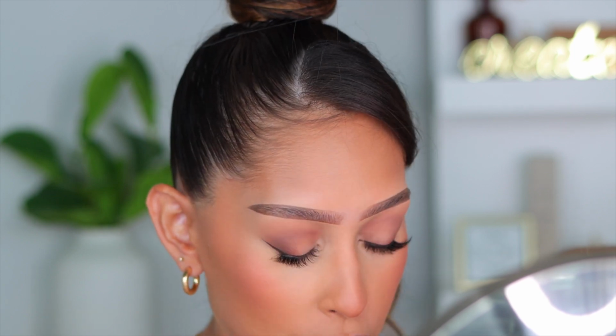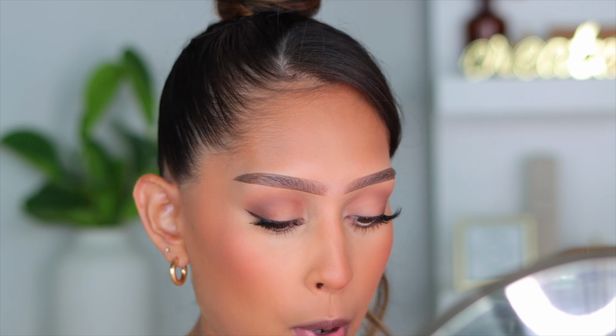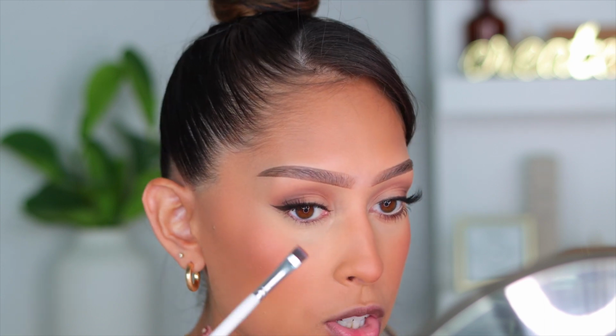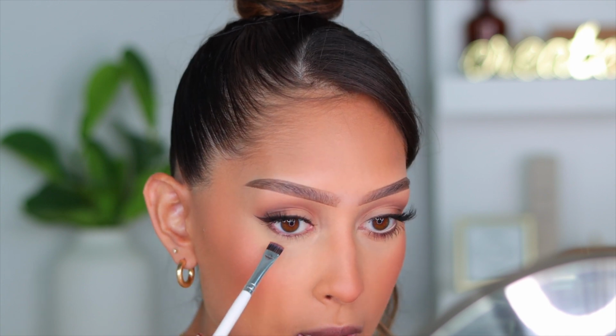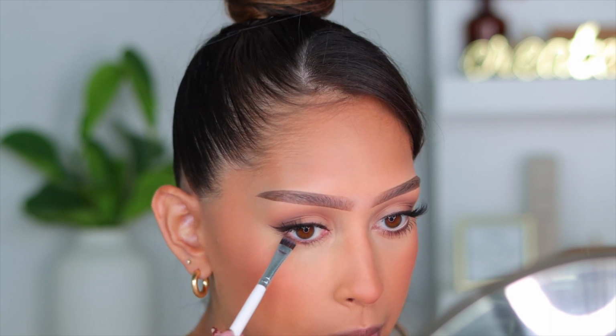Let's do the lower lash line. Very, very simple. So I'm going to go back into the shade Smoke, which is the darkest shade in the palette, which is this color right over here, and I'm taking it on a flat definer brush. Again, we're only using those 4 brushes that I showed you guys in the beginning for this look. So I'm going to go in with the flat definer brush and take the shade Smoke, and I'm going to press that onto my lower lash line. I'm not going to drag it all the way in. I'm going to take it about halfway through, just like that.